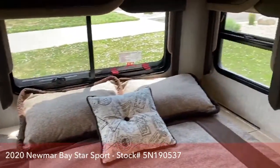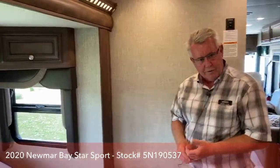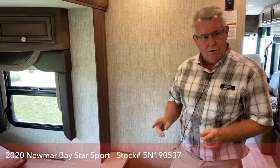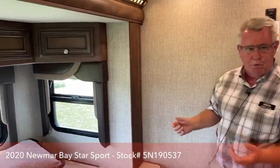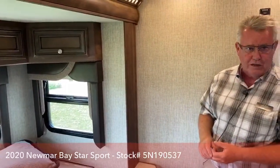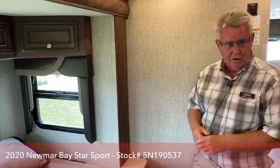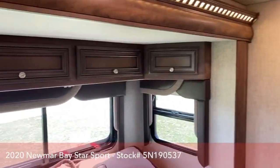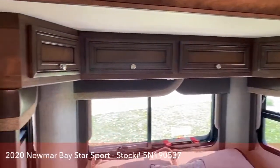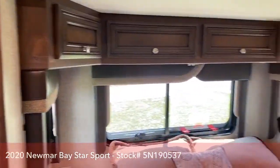One of the options that's also on this one, it comes standard with a 1200-watt inverter, but you have a second 1200-watt inverter dedicated to the bedroom. That is particularly important if you do have a CPAP machine or something at night. Also having those two extra house batteries, the 6-volt golf cart style batteries, gives you plenty of power to run your machines through the night without having to worry about running your batteries low.